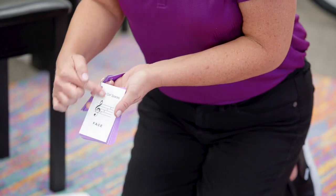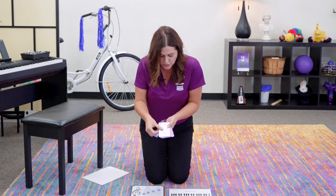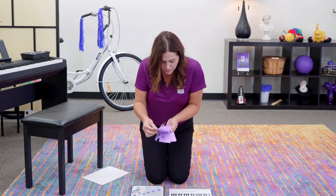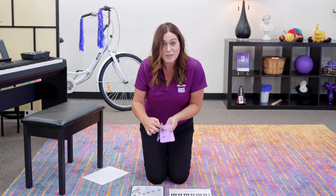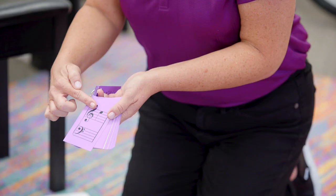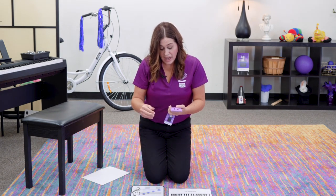The treble clef spaces are easy, you see, 'cause space rhymes with face. When you see this card, I want you to sing that. And then you'll know to sing F, A, third space, C, E. That's it.